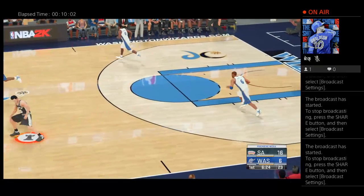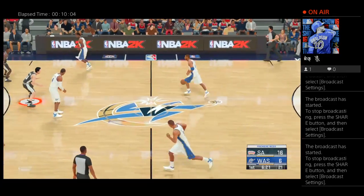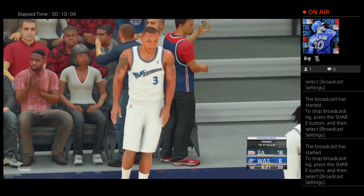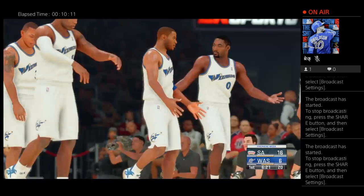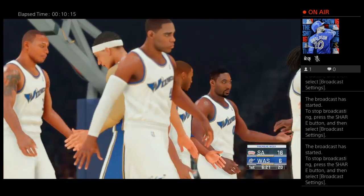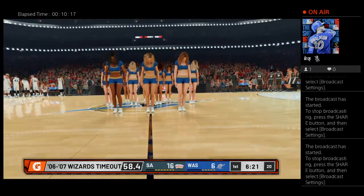Defensively, they've got to pick up the intensity. Hard to win surrendering this high field goal percentage. Washington calls timeout. And they just can't seem to get going offensively. Yeah, they're like a 4-day-old soda right now, just flat. They're missing shots left and right and just not playing their best.